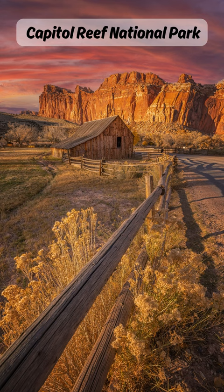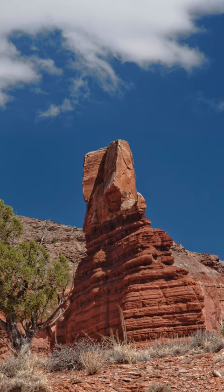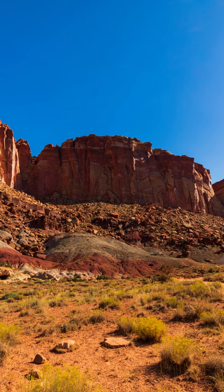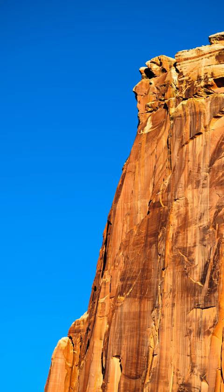Capitol Reef National Park is one of the five national parks in Utah, but it is often overlooked by visitors who flock to Zion and Arches. Capitol Reef National Park is named after a 100-mile-long ridge of sandstone that resembles the dome of the Capitol Building in Washington, D.C., and a reef, a barrier to travel.